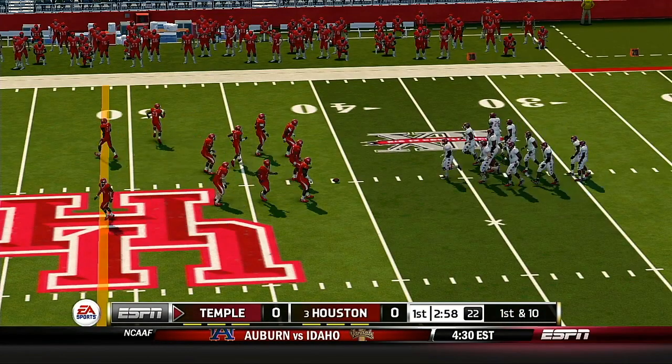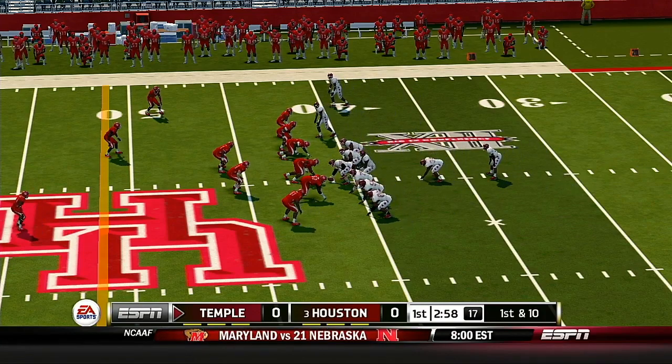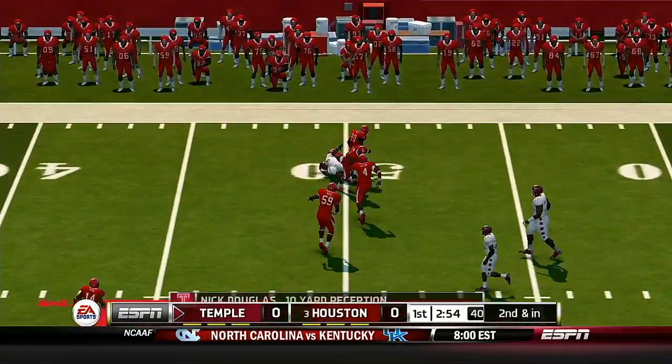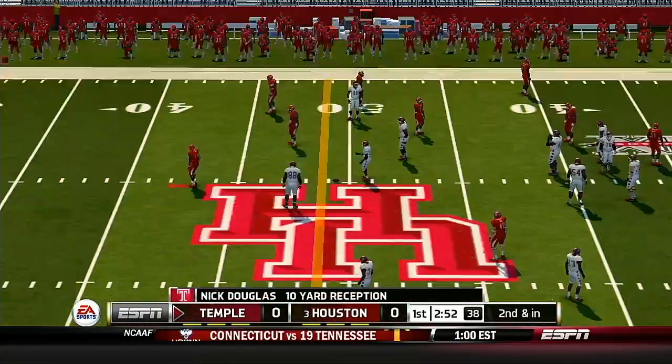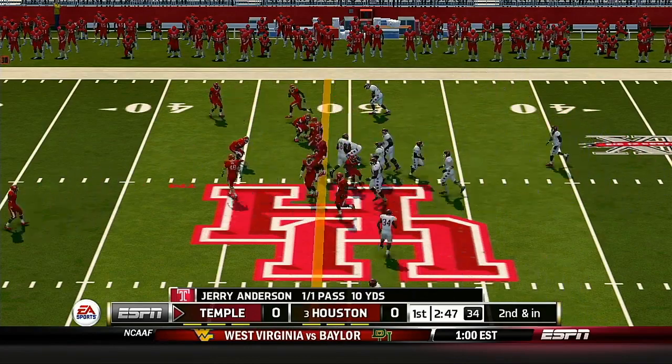It's first and 10. Ball on their own 41. And he snags that one. And he's tackled right away. That's a gain of 10 on the ball. That'll make it second and inches.